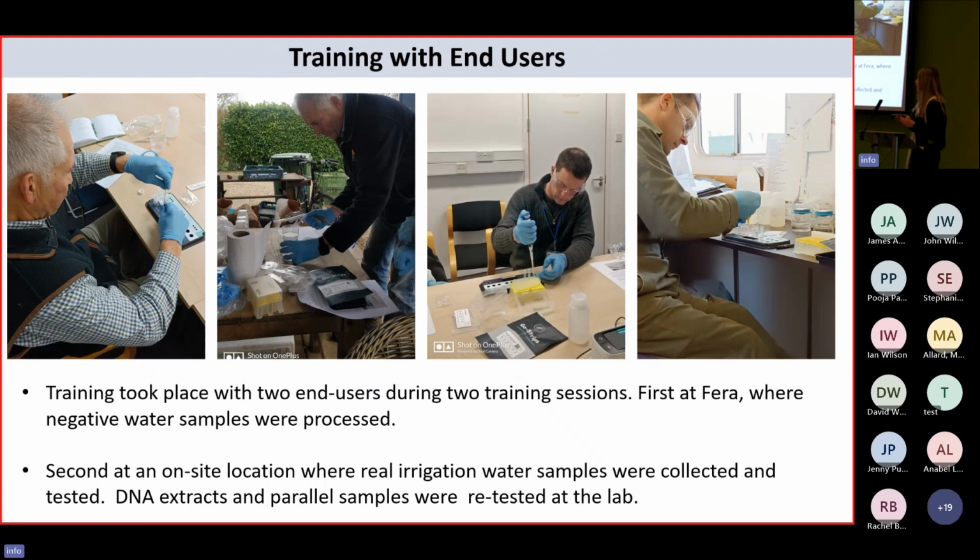So finally, we had training sessions with end users, the first one which took place at Fera, where they just processed negative water samples, and then the second at an on-site location where real irrigation water samples were collected and tested. This was just to get feedback from the end users about how they felt about using the method, whether it could be useful, and see the feasibility of performing it outside of a lab environment.